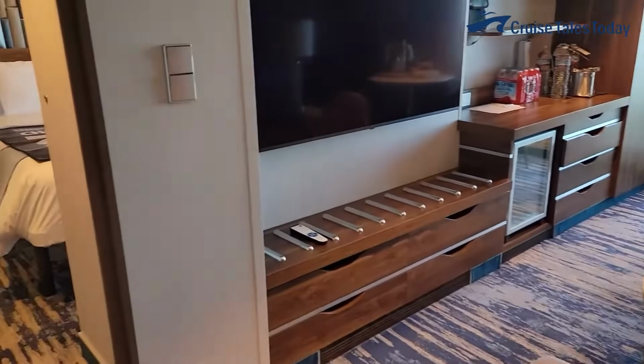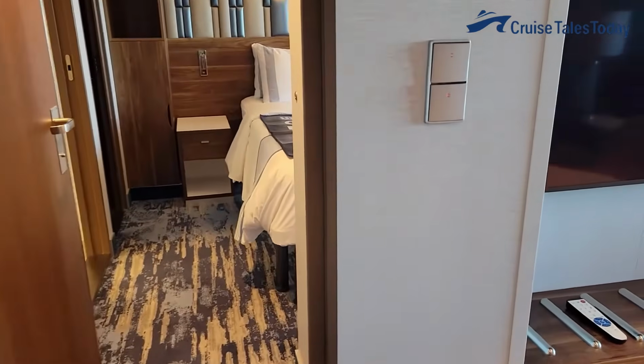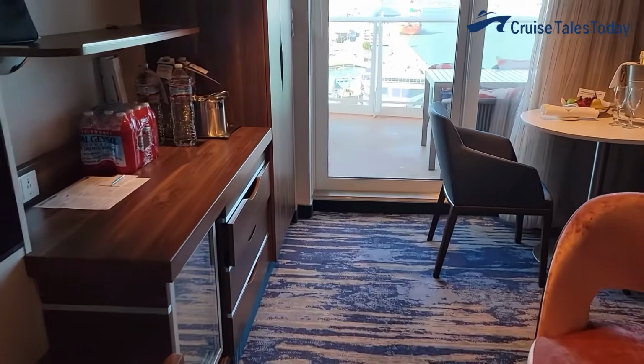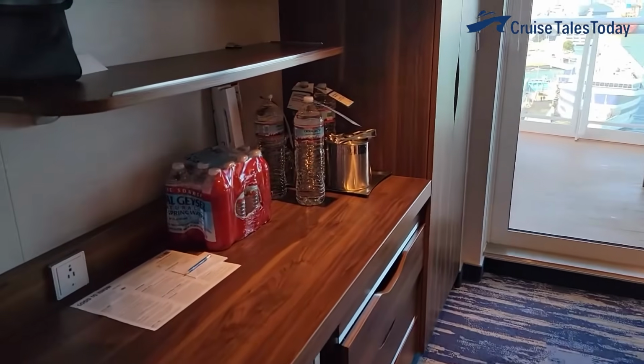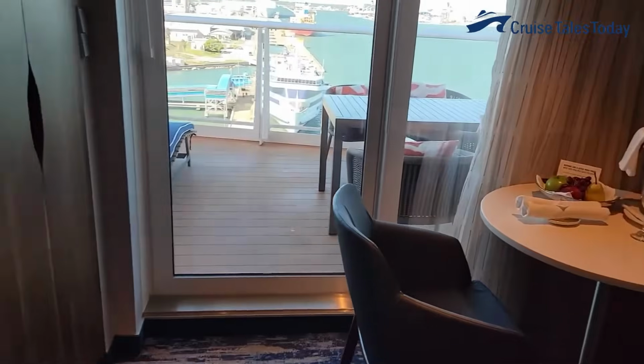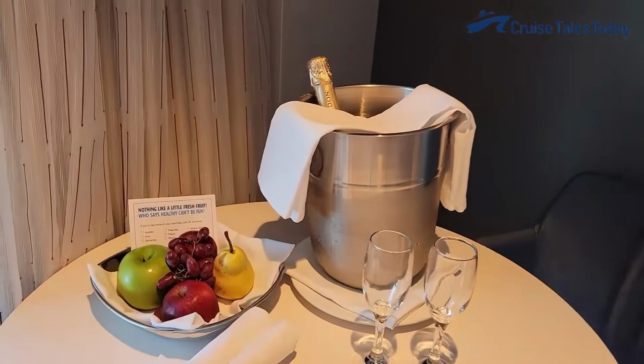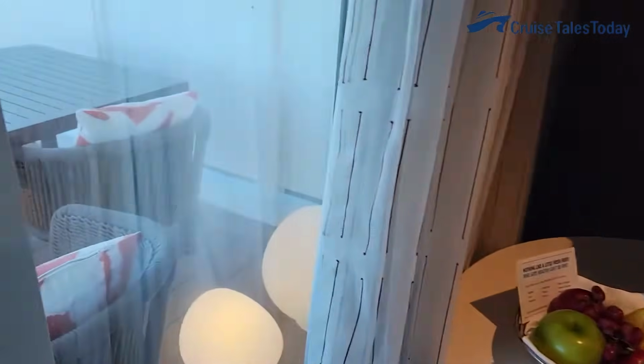Balcony staterooms are where things get interesting on the Mardi Gras. The private balconies are larger than what you'll find on many competing ships, with enough space for 2 chairs and a small table. The sliding glass doors open fully, creating an indoor-outdoor flow that makes the room feel much larger than its actual square footage.